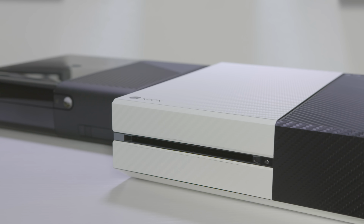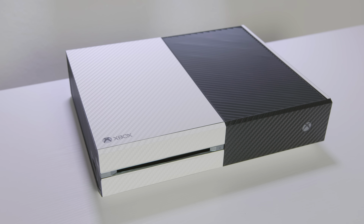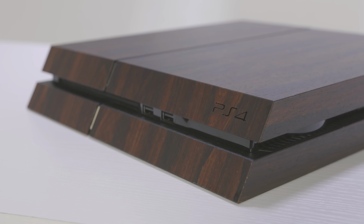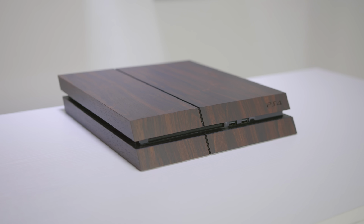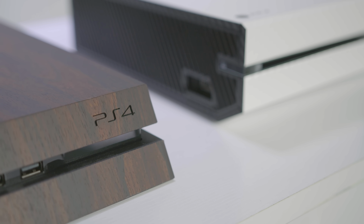Considering the red ring of death overheating issues that plagued the 360, it's not a surprise that Microsoft played it a bit safe this generation, but there's no getting around that the Xbox looks more like a VCR than a game console. Thankfully, you can customize both with a skin from Dbrand, which I have on my consoles. It's easy to get the exact look you want, like two-tone carbon fiber, or my personal favorite, the 1981 edition PS4. Look past the, well, looks, and the consoles are surprisingly similar.